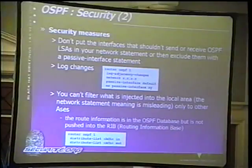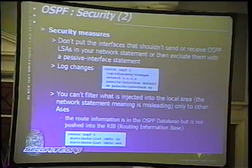Some other things, as usual: the interfaces that shouldn't run OSPF, you should filter out. You should log changes, and you should filter what's going out and in your network. The only thing is you cannot filter on every OSPF router. You can only filter on ASBRs, what should enter the area and what should leave it.